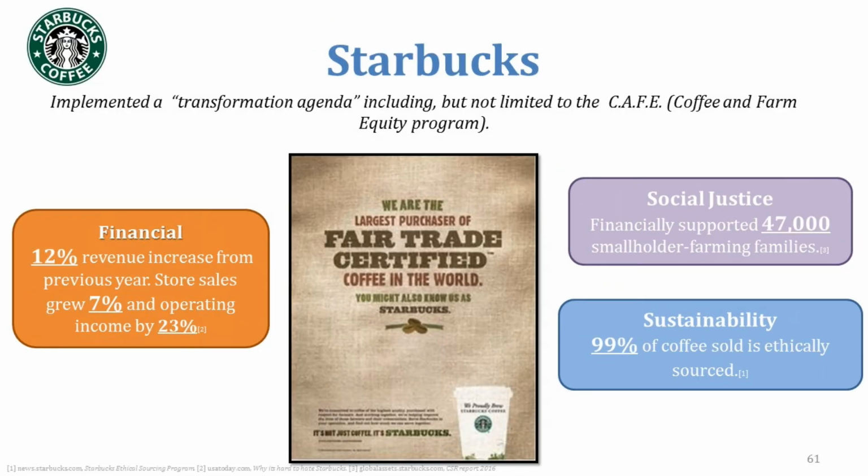Starbucks has taken this issue very seriously. In fact, they implemented a transformation agenda, which included, but wasn't limited to, the Coffee and Farmer Equity program. They are now the largest fair trade certified coffee purchaser in the world. And you might think, okay, does that mean that I'm paying more for my daily Starbucks? Well, they found that by doing this, they saw a 12% increase in revenue from the previous year.